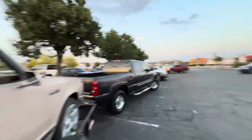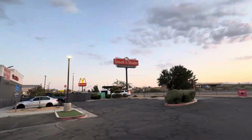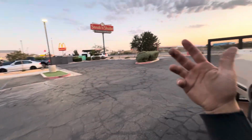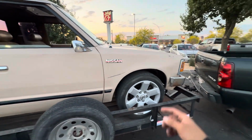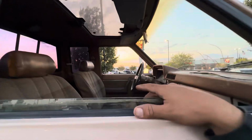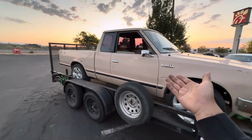But real quick, we just stopped at Steak and Shake before heading home. It's probably gonna be a lot of traffic. It's probably gonna be another 2-hour drive home. I think it took us like 2.5 hours to get here with how much traffic there was. But yeah, we're just gonna eat some food real quick. Then we're gonna go back and unload this, and once we unload it, I will give you guys a better walkthrough and show you everything and give you my plans and why I bought another mini truck instead of finishing my mini truck.